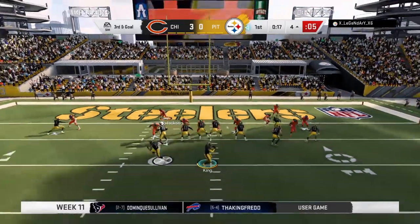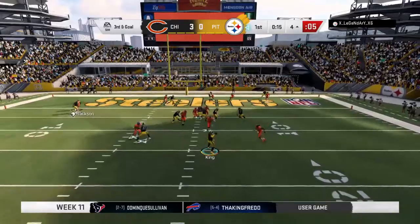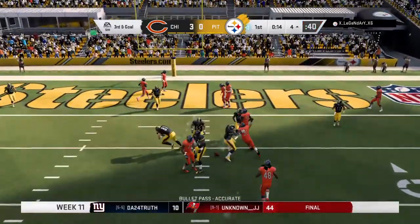Here we go. King now. Going to throw on 3rd and goal. And that is incomplete.